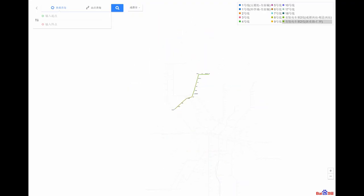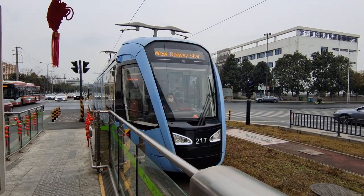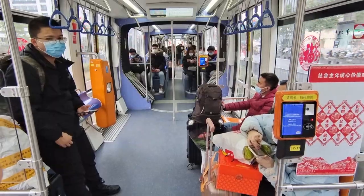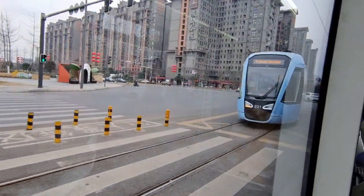The last type, tram line, is the shortest and slowest. The top speed is 70 km per hour, but it's the coziest. You can have the sunshine and views all the way.